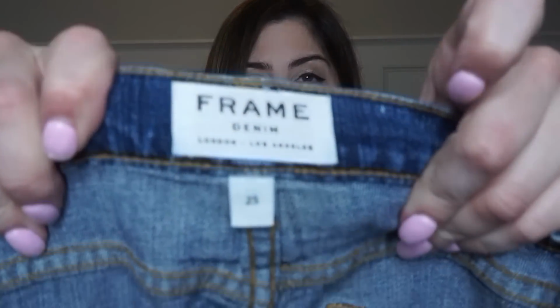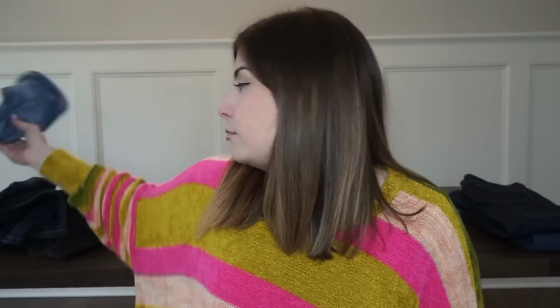And then the next pair, this is actually my first time finding this brand, and I haven't listed them yet because I wanted to show you in the video. And they are Frame Denim. Frame Denim is super hot right now. It's definitely a newer denim line, and people search these out. They're sold at Nordstrom and different online boutiques, and one of my friends works at Nordstrom, and she says they're her favorite jeans and a lot of her customers' favorite jeans. So that means they're popular and people want to pay over $200 for them retail, so I can sell these probably around $75 used.